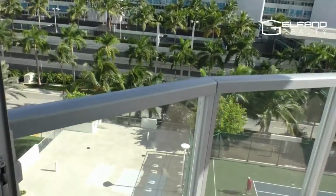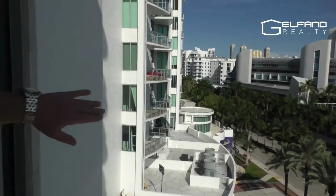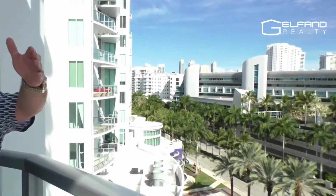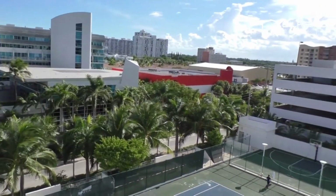This is the other side of the apartment. It's a 100 degree apartment. So guys, like I said, it's behind this building, the charter school. So you can spend a 2-3 minute walk, and you have Publix, you have everything, all facilities around, restaurants. So this is the best location in AVENTURA that you can dream about.